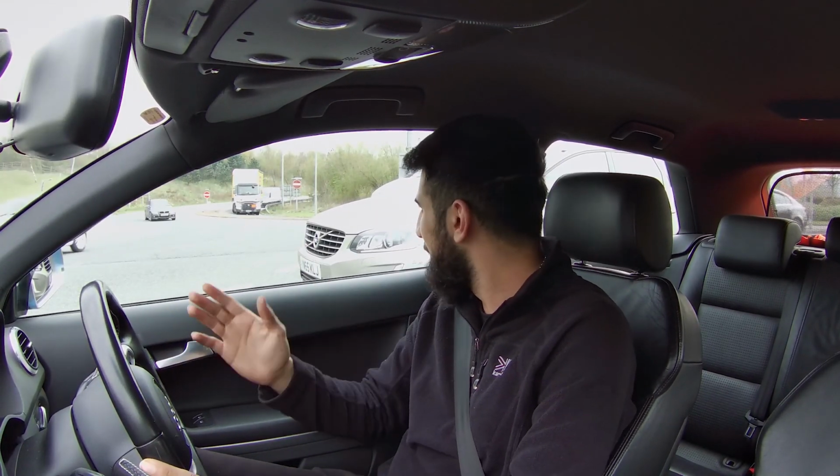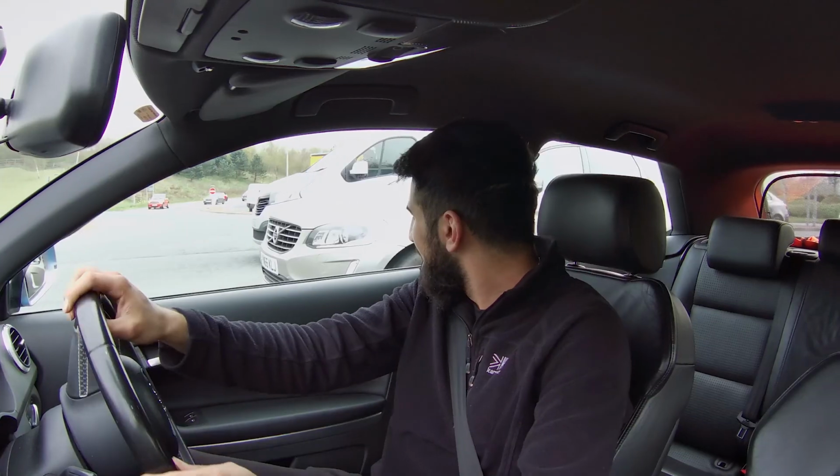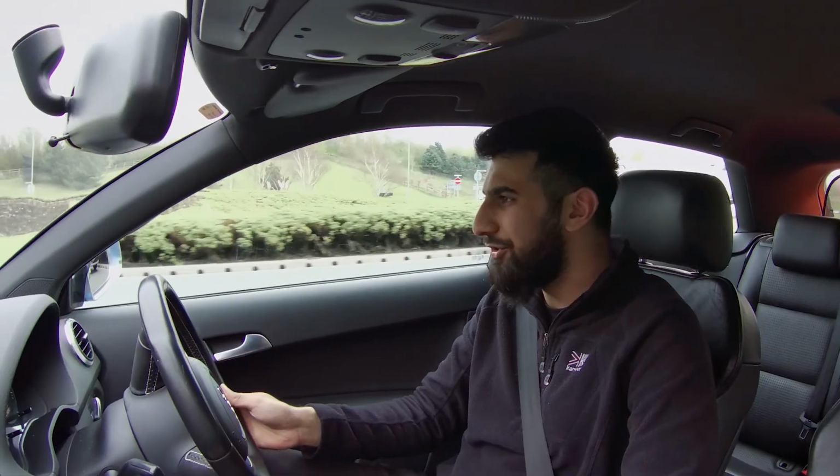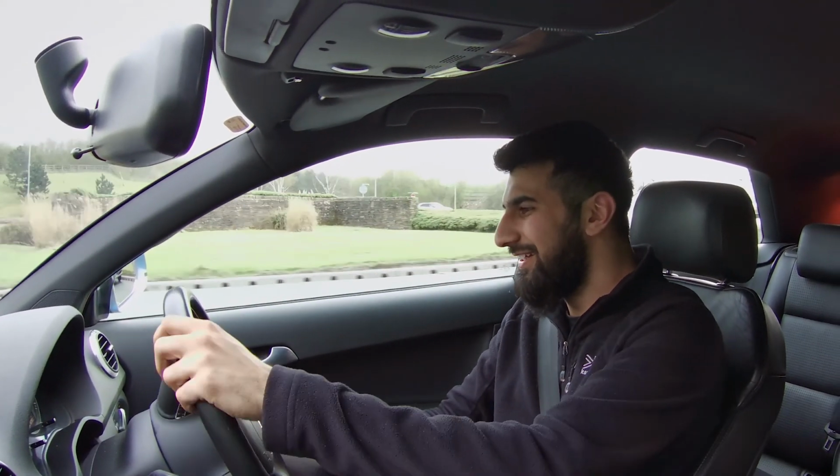First thing I noticed about the car is obviously because of the four-wheel drive, no drama. Put your foot on the accelerator, car goes. To quote myself from an earlier video, bang, gone. You heard it here first. Bam, gone. If you touch the accelerator, that is literally it.